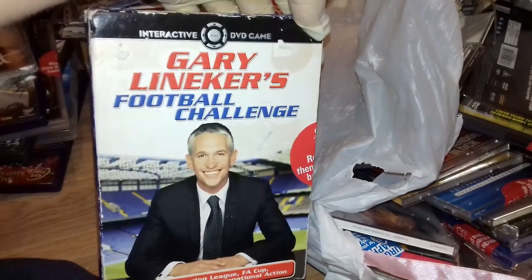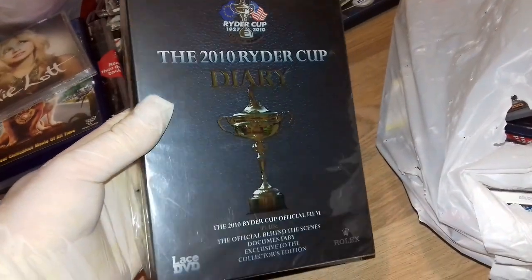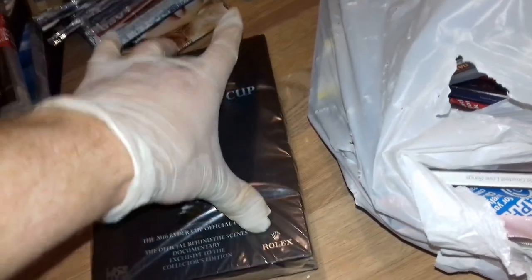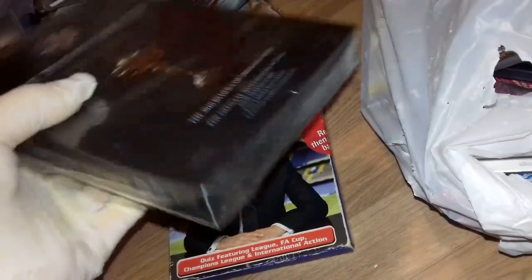Just full of DVDs and CDs, like this, Gary Lineker's Football Challenge, sealed, so I know it's in there because it's got the sticker, so that's that one. This one here, look, the 2010 Ryder Cup diary, sealed. Don't know if you can hear that, but that's actually sealed. So, not been used by the looks of it, not been opened. I always like finding these things because I know that the quality of the discs is going to be good.